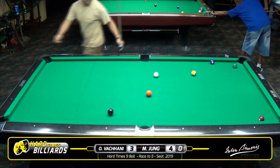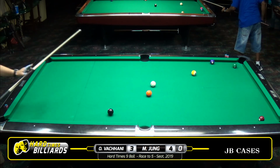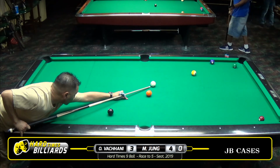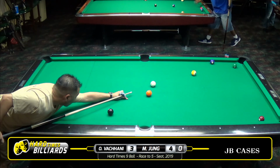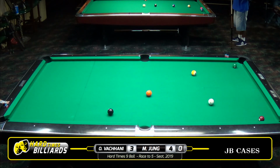Yeah, good shot. Did he hit the 7 on the way in? I sure think he did. Yeah, he did. Got away with it. I lost a game like this against Ernesto Dominguez where I tried spinning out and I hit the 9. Blocked myself. On this shot? Yeah, like crazy. It was a little closer.